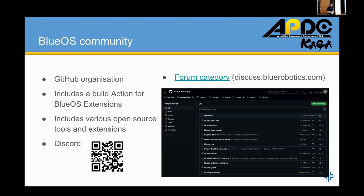But yeah, lots of our things are now in a new GitHub organization. We call it BlueOS community. We're just trying to separate core Blue Robotics stuff from things that are more valuable for the community. This includes the BlueOS section, most of our extensions that were made by us. We have lots of open source tools and extensions. We also have a Discord link here if anyone wants to join and ask questions, try something, or if you need any help. We also have a forum category in our Discuss, which is not ArduPilot's, but if you click sub, you'll get there.